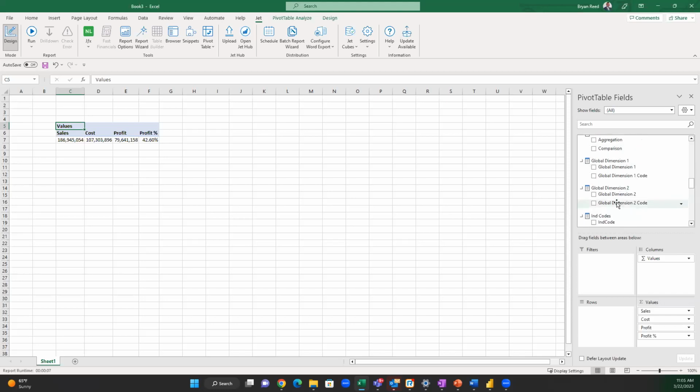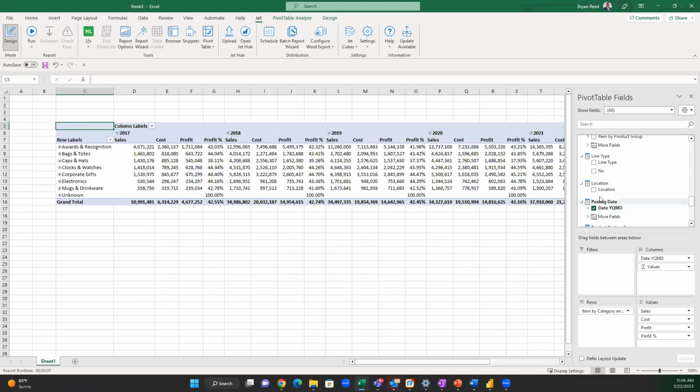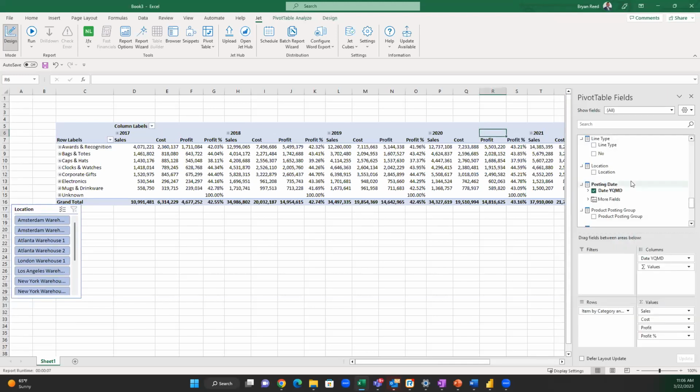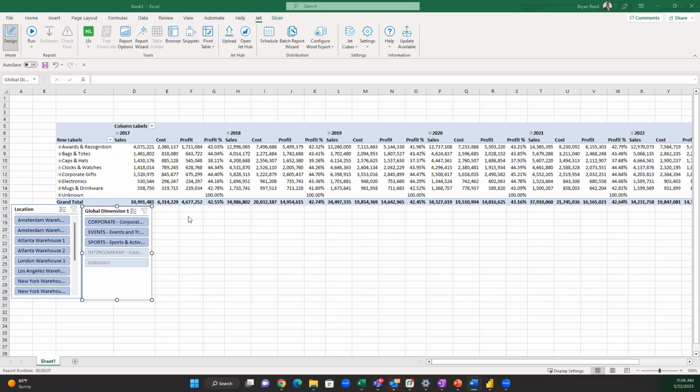I want to pick item category and product group, and then I want to pick some dates. I want to see this over time. Now we can get even more filter options in this report by adding in some slicers. So let's add a slicer for location and give it a home. Then we're going to add a slicer for my global dimension 1, which for me is my departments here. Give it a home.